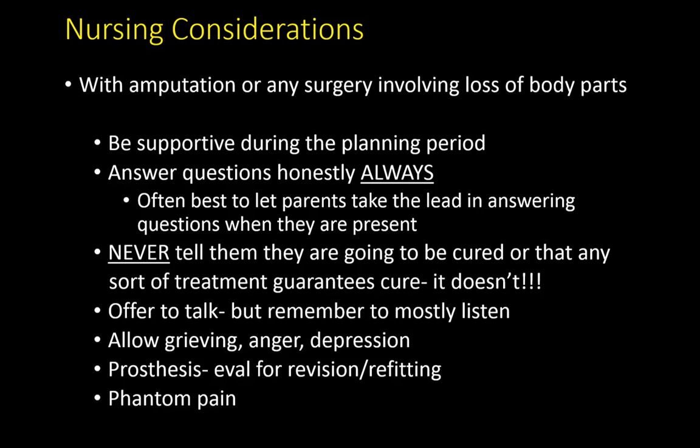One thing to consider is to never tell them that they're going to be cured or that there's any sort of therapy that's going to guarantee the cure, because it doesn't. Some of these cancers have such great survival rates, like Hodgkin's disease, for example, 95% cure rate. But someone is that 5%, and it very well might be the patient in front of you. And so, there's no guarantee that they're going to be cured. So never tell them that.